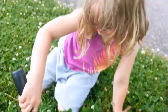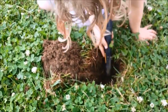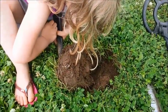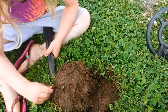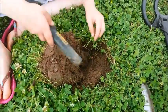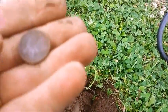Okay, Erica, let's carry on. Anything else in the hole? Nope, nothing else there. Let's carry on. Okay, we're at our next find. Can you see it, Erica? Get the pinpointer in there. Turn the pinpointer on. Oh, see it? Let's see what it is. I found a coin! It's another penny.